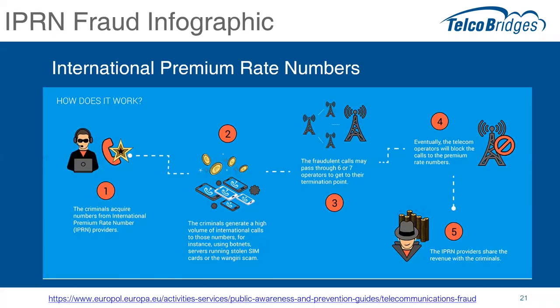In doing our research, I found this really interesting infographic about the international premium rate number problem. It walks through exactly what's happening in the marketplace. And this is where a lot of the really outrageous loss seems to be happening to consumers. And as a service provider, you can easily help your customers prevent this. Enterprises seem to have this problem too, which is, the criminals acquire a set of numbers for an international premium rate number, right? In the States, we would call it a 900 number, where you call and you know you're going to be charged so many cents per minute extra on top of the cost of the call for some service.